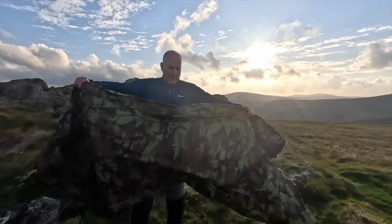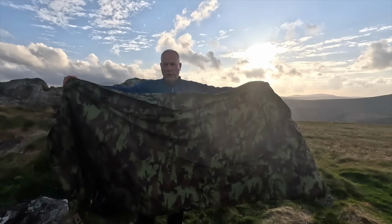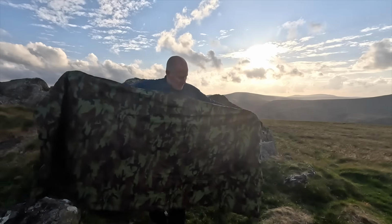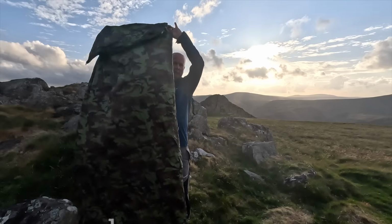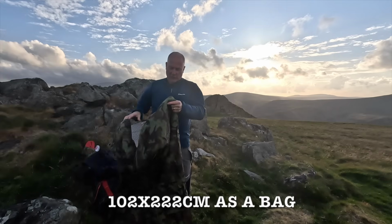Right, so here we go then. Here is the Jerven Hunter survival bag. All right, as you can see, it's very long. Yeah, it goes way past my head. It's got to be at least over 6 foot long.